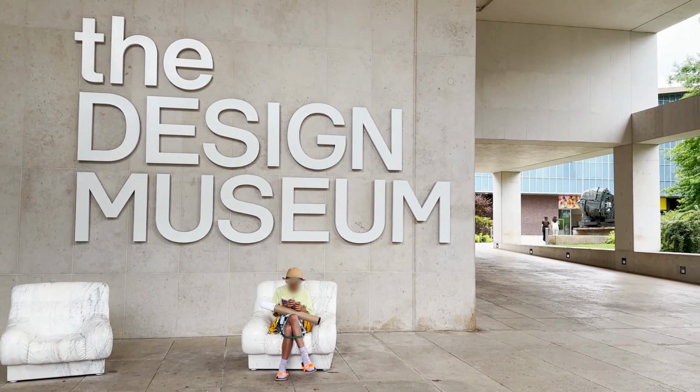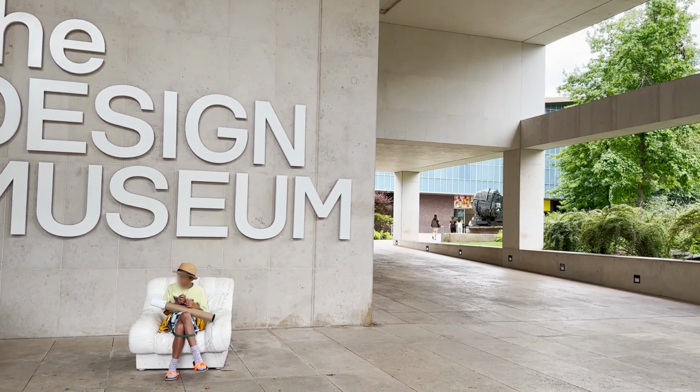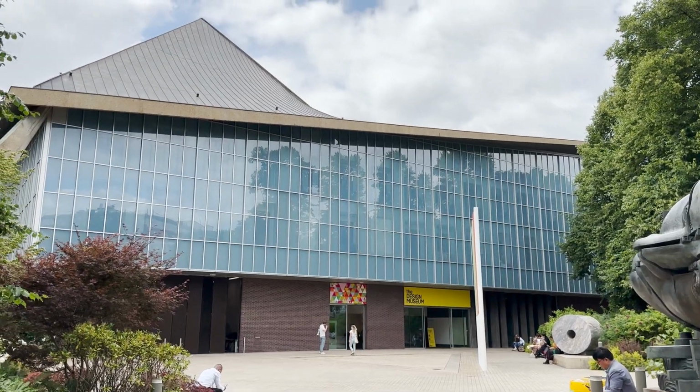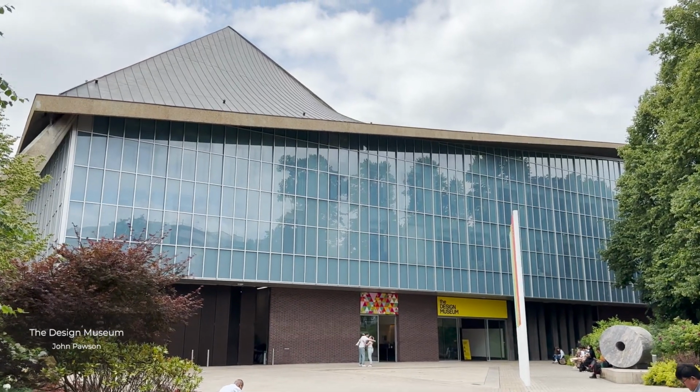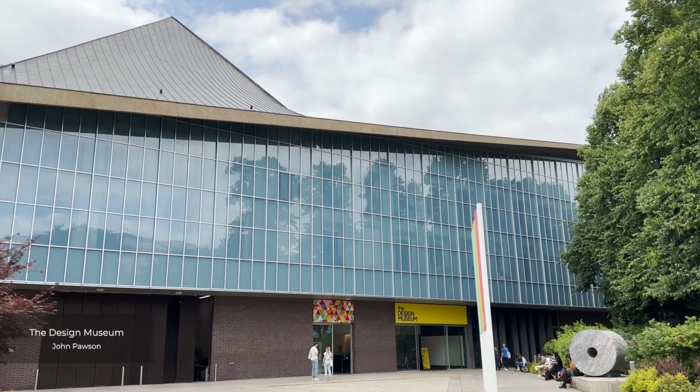We're at London's Design Museum, a destination for contemporary architecture and design. The building used to be the former Commonwealth Institute, which was refurbished by John Pawson and reopened as the Design Museum in 2016.